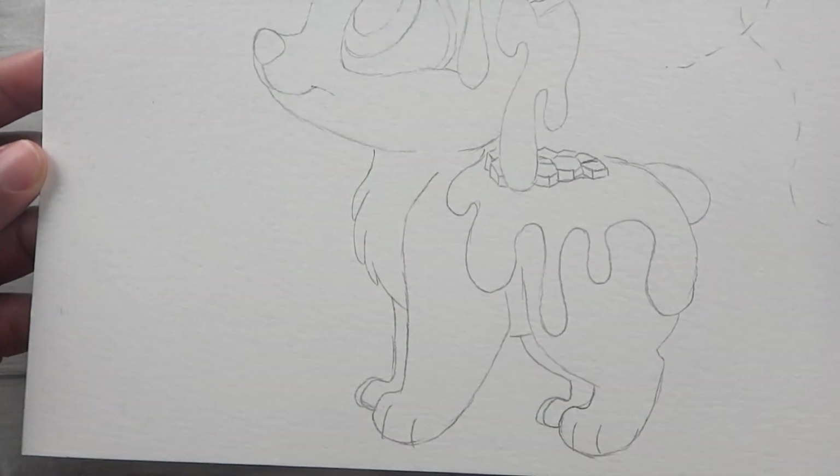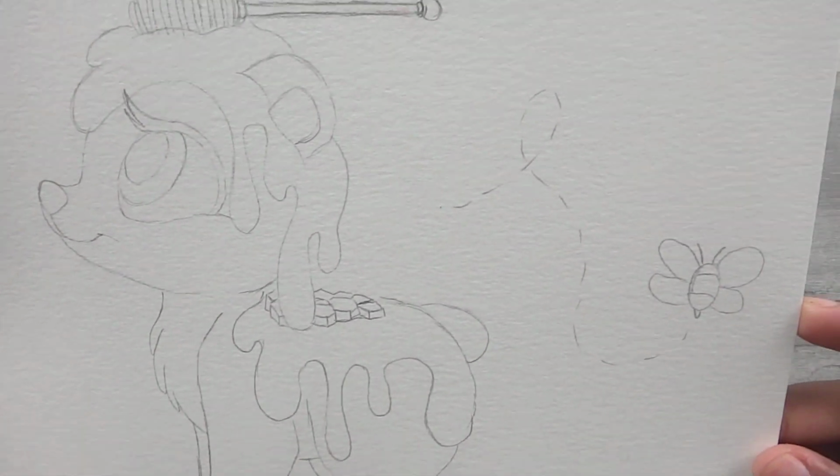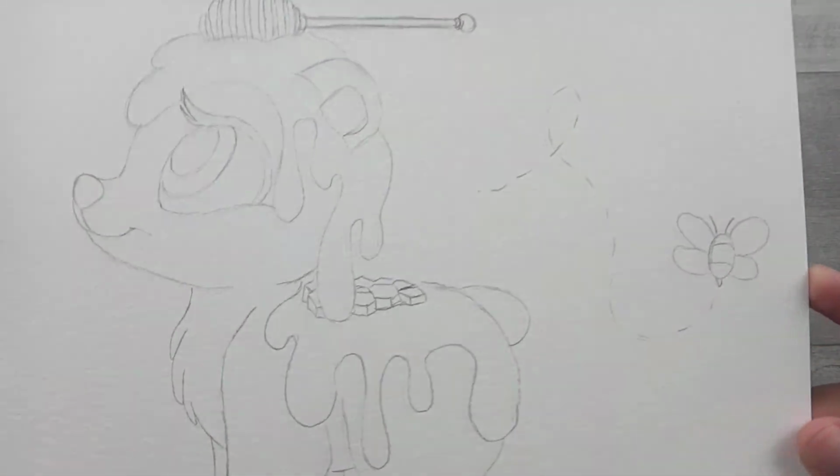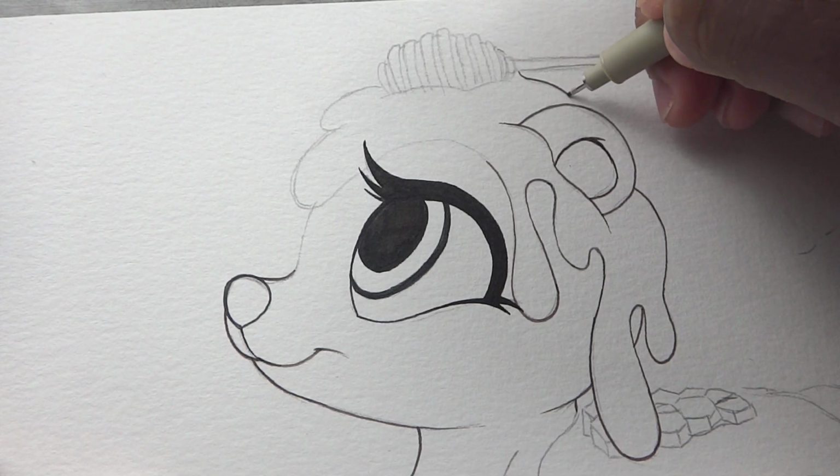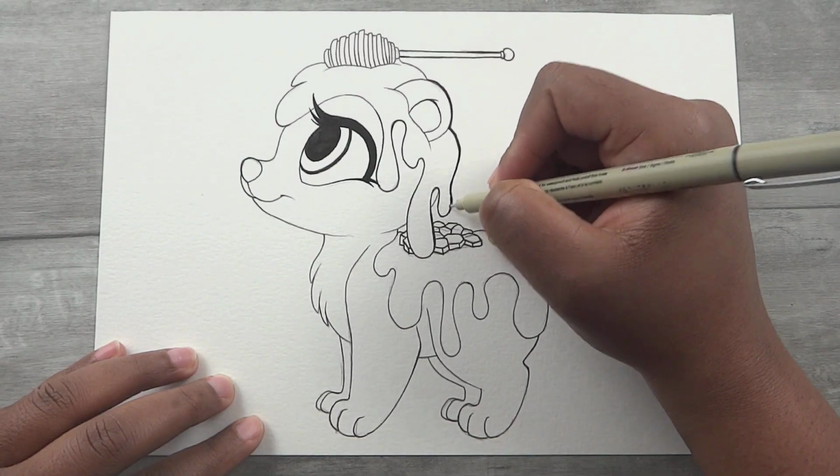For the lines, I used a combination of both black and brown ink lines. It's a subtle little detail, but I feel one that always helps a picture look better. Color lines are just much softer on the eyes than harsh black ink all the time.